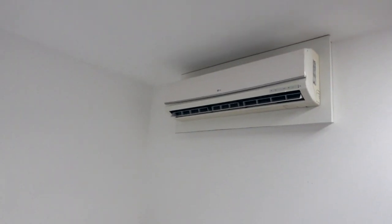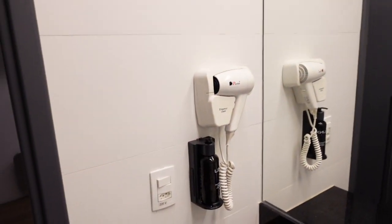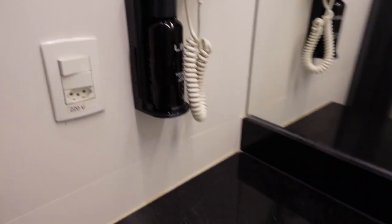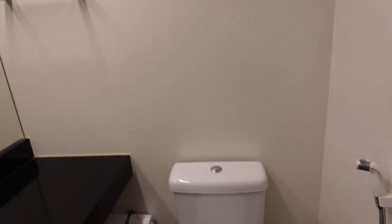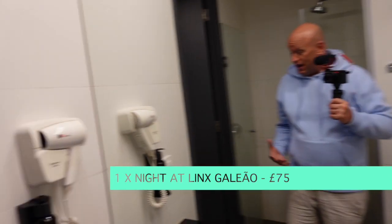Air conditioning unit up there. Into the bathroom, and again, it's really quite bog standard, but it's all we need for tonight. Is a hairdryer on there, some kind of liquid soap, sink, some towels. Looks like they've given us one. No, there are 2 towels up there, but they're not very good quality towels. You can feel that immediately. Toilet, and then the shower in here. This bathroom actually looks like it could do with a bit of a refresh, but all in all, it'll do for the night before we fly back to the UK tomorrow.